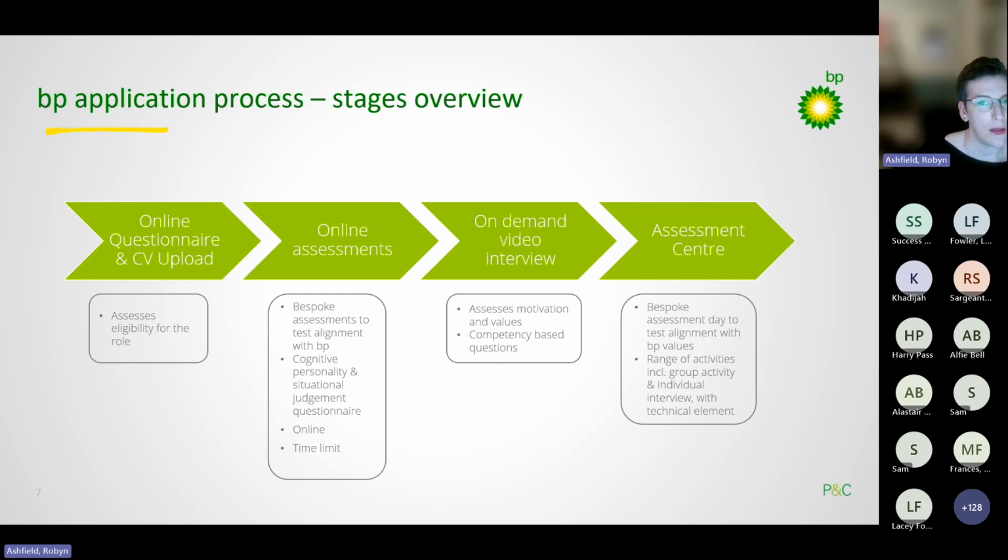If those go well, we may move you to an on-demand video interview, which I will talk about more in a minute. And you can see here that it says that assesses your motivation and values and some competency-based questions. That on-demand video is when we are first going to want to see your motivations for applying for this role. So keep that in mind.